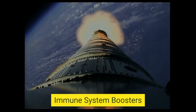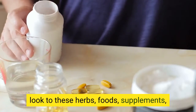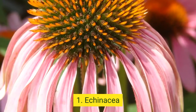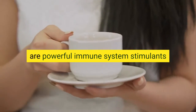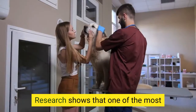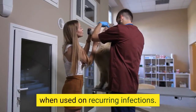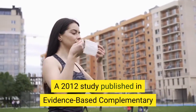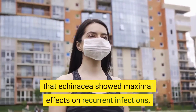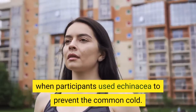Immune system boosters. When searching for how to boost your immune system, look to these herbs, foods, supplements, essential oils and lifestyle factors. 1. Echinacea. Many of echinacea's chemical constituents are powerful immune system stimulants that can provide significant therapeutic value. Research shows that one of the most significant echinacea benefits is its effects when used on recurring infections. A 2012 study published in Evidence-Based Complementary and Alternative Medicine found that echinacea showed maximal effects on recurrent infections, and preventive effects increased when participants used echinacea to prevent the common cold.